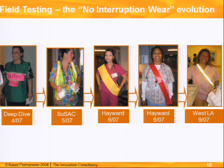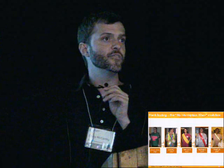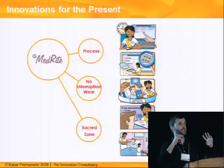Just, I think, a really nice, simple example of a concept that probably could have failed early on if we went with what the outcome was rather than the concept. So this is conceptually a fail, a fail, a fail, a fail, but every failure, conceptually, we succeeded. And in the end, we came up with a great design. This happens to be a part of an innovation we call KP MedRight, which is made up of three pieces that came out of this.